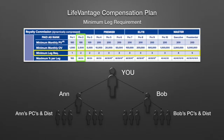So you're still sharing LifeVantage with your network and enroll a new distributor, Bob. Since Bob is a directly enrolled distributor to you, Bob starts a new leg in your business. Each distributor you enroll that is frontline to you, or on your first level, creates a new leg. All the business generated under that distributor rolls up to you and adds to your OV.